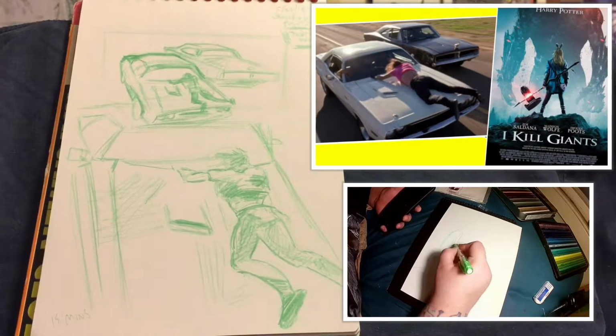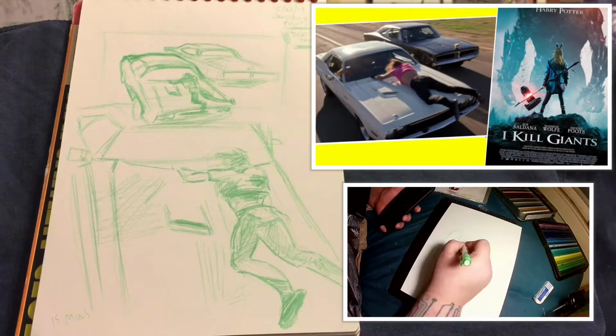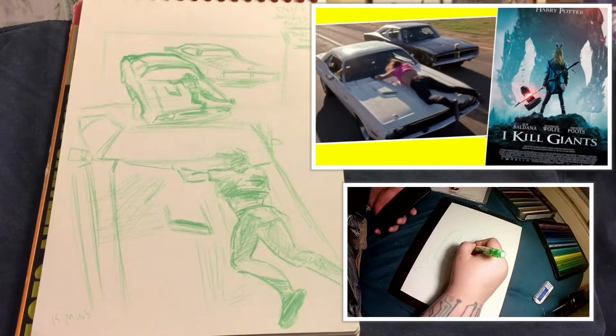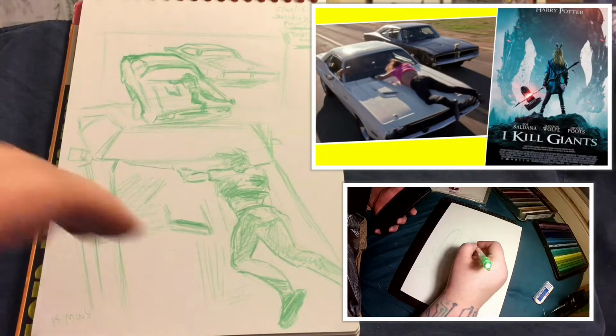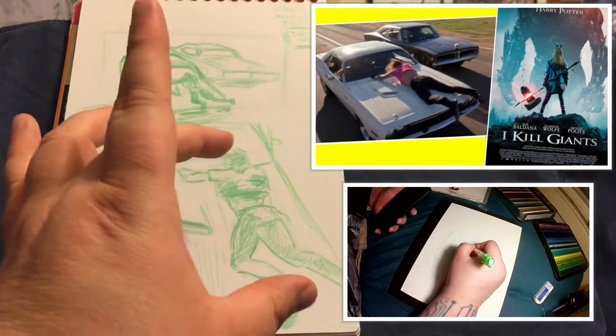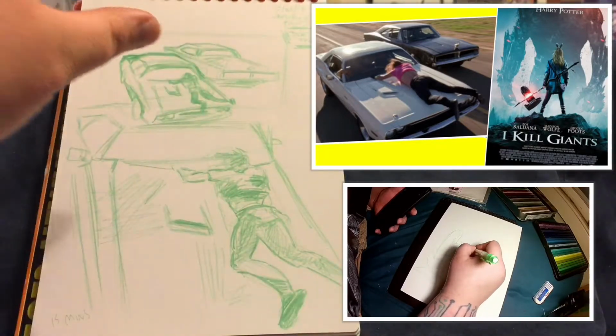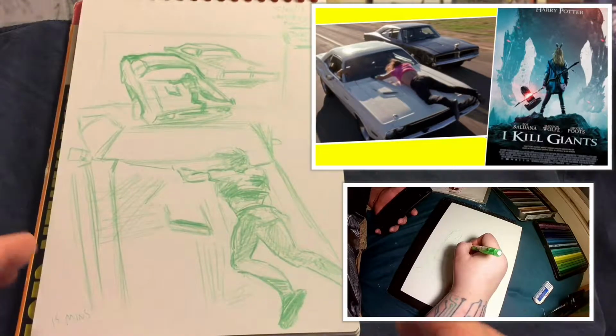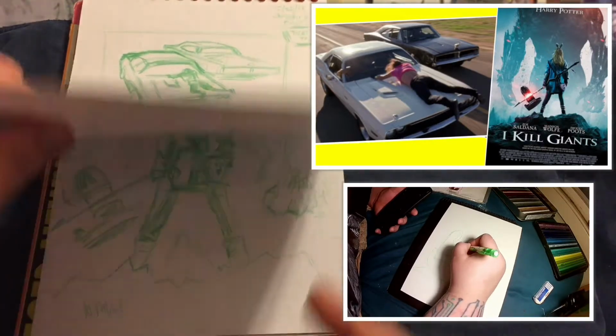Then you have this scene from Death Proof, from when Zoe is riding on the hood and the Charger's coming up and slamming them. I like the proportions, not necessarily the best up here, but you gotta try. You gotta start somewhere.